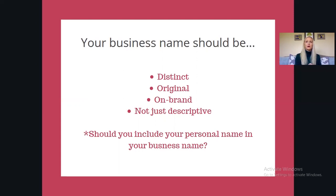And so next point, original. Being original. Not only do you not want to steal someone else's name identically, but you don't want yours to be too similar either, because the standard for trademark infringement is not whether the two names are the same, but whether a consumer is likely to get them confused. So even if they're not identical, they may still be too similar, which might mean that you're committing trademark infringement. And if you were to go to register that name to get federal trademark registration, you might be rejected based on the likelihood of confusion standard.